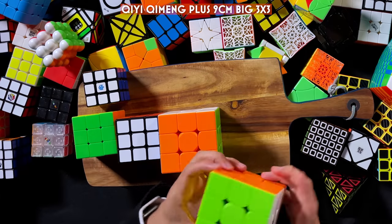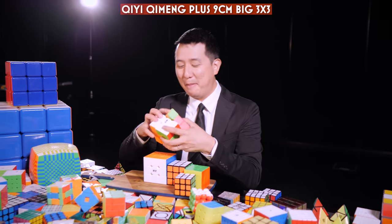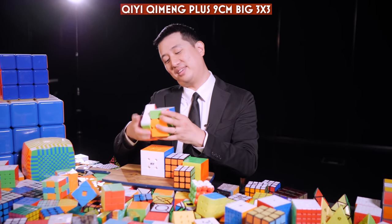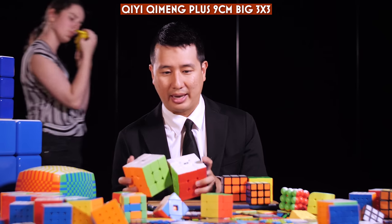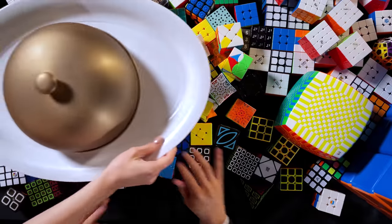These are 9 centimeter cubes. It just feels so weird to hold it, but man, it turns surprisingly fast. But yeah, I really like these guys. They are a fun addition in like any cubing collection. We have to be nearing the end now.